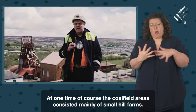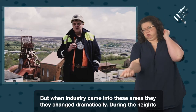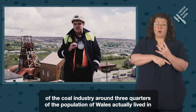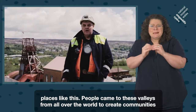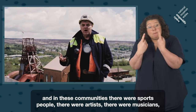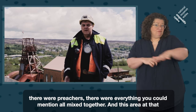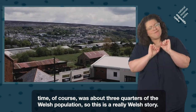At one time, of course, the coalfield areas consisted mainly of small hill farms. But when industry came into these areas, they changed dramatically. During the height of the coal industry, around 3/4 of the population of Wales actually lived in places like this. People came to these valleys from all over the world to create communities. And in these communities, there were sports people, there were artists, there were musicians, there were preachers, there was everything you can mention, all mixed together. And this area at that time, of course, was about 3/4 of the Welsh population. So this is a really Welsh story.